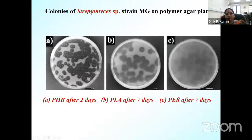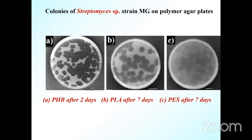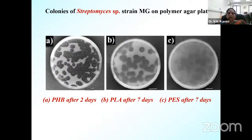This slide shows Streptomyces, which is capable of degrading polyhydroxybutyrate, polylactic acid, and polyethylene succinate. Whenever screening is done, the plastics will be emulsified with some surfactant and mixed along with the medium and plated on agar plates. Those organisms which show a halo will be selected and further studies will be carried out.